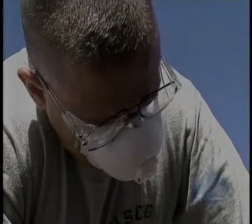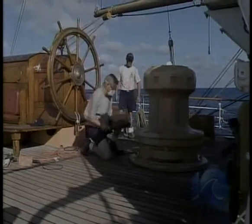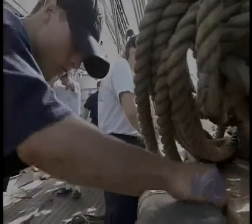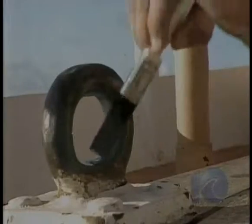Hey, just because there isn't any wind doesn't mean these sailors can slack off. We pride ourselves in being the best ship, and that's what we're doing right now. You know, we got a lot of work to do. He isn't kidding. There are rails to sand, parts to clean, and parts to paint. This is a very big ship to keep ship shape.